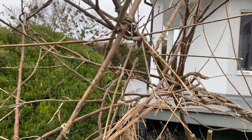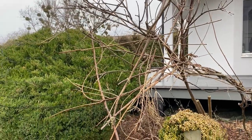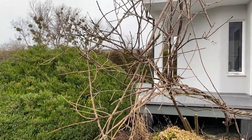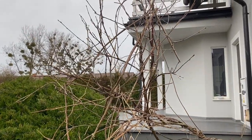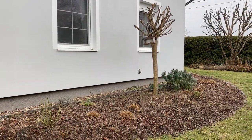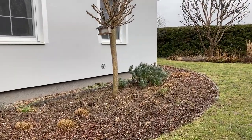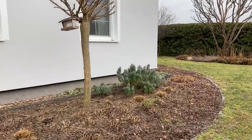I'm going to talk you through tomorrow, I think, more in detail how to prune a wisteria properly, because February is a good time actually to prune your wisteria. So this is what I'm going to do. But one quick thing that I just want to talk about as well is, if we just look at this barren field lying in front of us, how important winter structure in your garden is, or evergreens are.